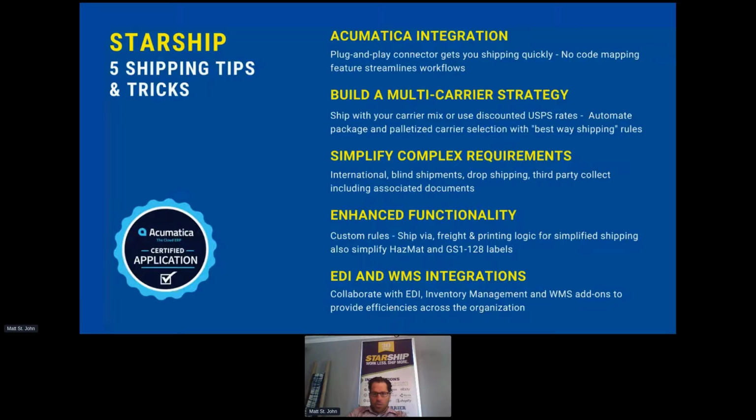Okay. Now, also with StarShip, we can get into doing things like switch rules or best way shipping. So some of our clients actually have StarShip set up where it's automatically going to select the least expensive carrier, or maybe we want to do the least expensive with the least amount of delivery days. So StarShip can even take that whole rating and automate it. Things like switch rules. Maybe hey, anytime it's customer ABC, I always want it to go UPS second day on a certain account number.